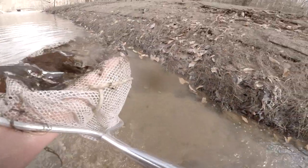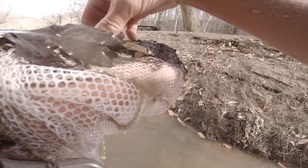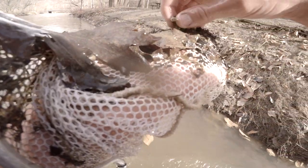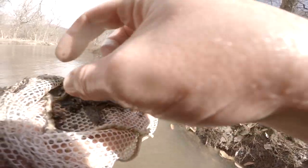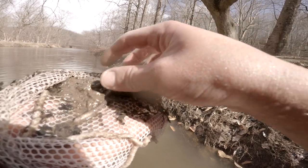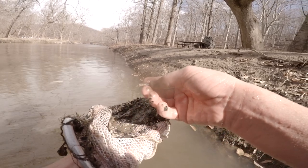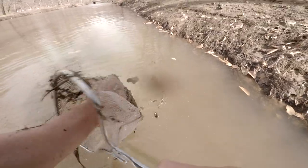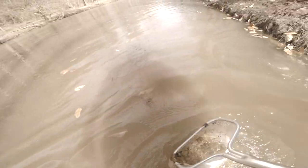Oh wow, another darter. Oh, two darters. Oh, there goes one. Spot tail shiner. What darter are you? You are a tessellated. Another spot tail. Darn it. Yeah, I got two tessellated in that one. Another darter. All these are tessellated. Come on, give me the Greenside.